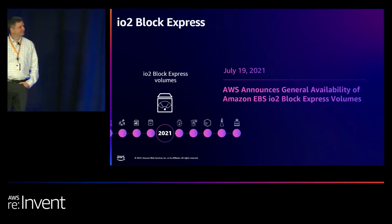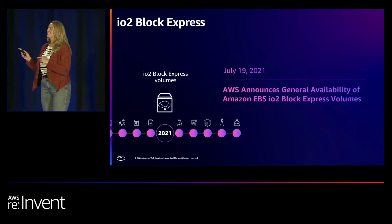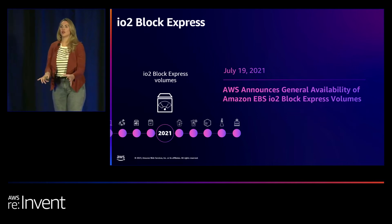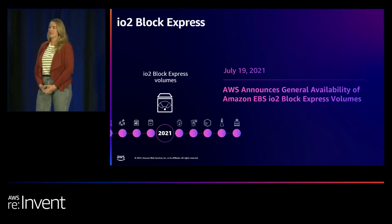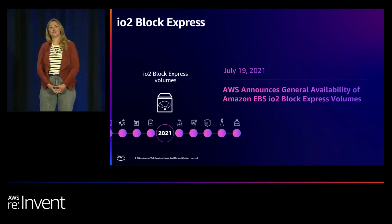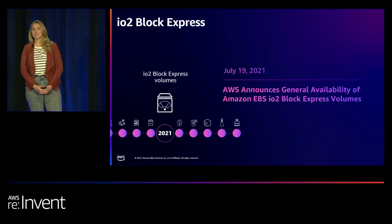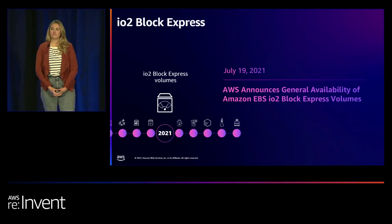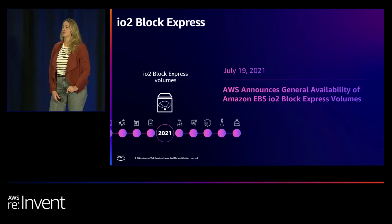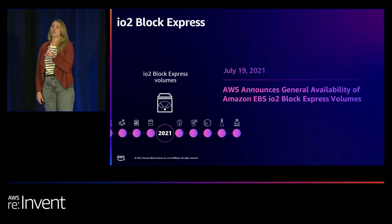Okay, back to the product roadmap. In 2021, now we had a 5 nines durable volume. You started moving more of your critical workloads to EBS. And it turns out these critical workloads tend to need a lot of performance, and they are particularly sensitive to latency. And so in 2021, we launched IO2 Block Express volumes. So with their 5 nines volume, but with a single one of these volumes, you can reach 256,000 IOPS at sub-millisecond latency.